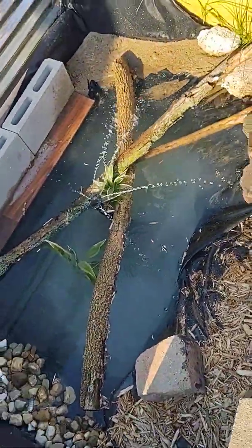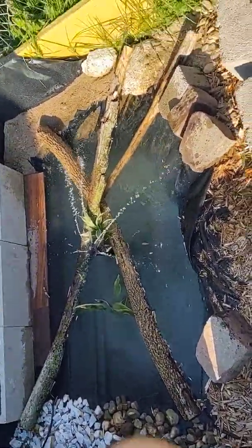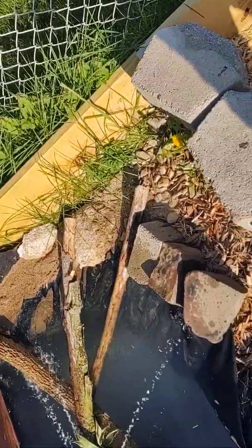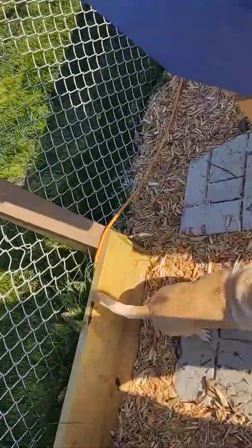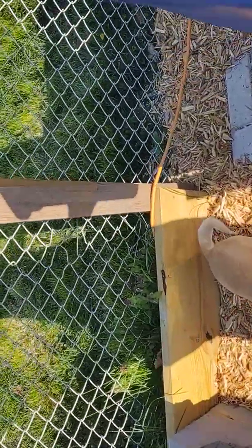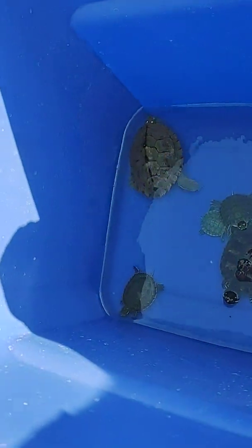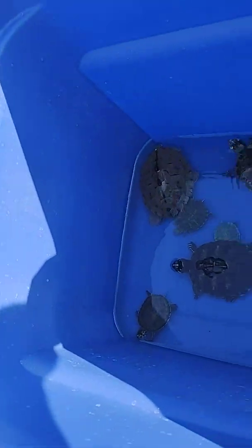So over here we have my smaller setup. So we're gonna go ahead and put our turtles out. Aren't we, Colby? Alright, so these are the guys I'm gonna be putting out. We got 7 of them. So 3 bigger ones and 4 little guys.